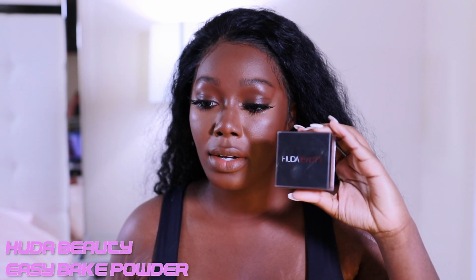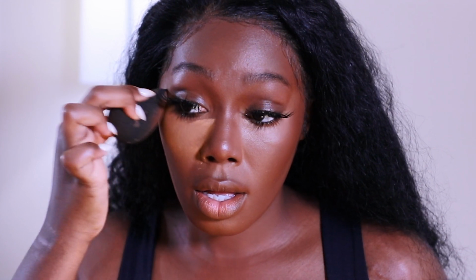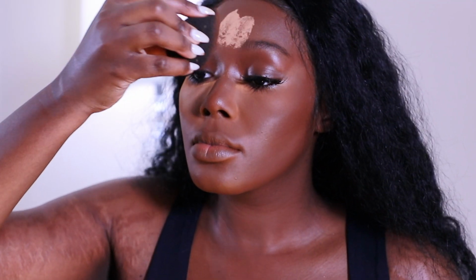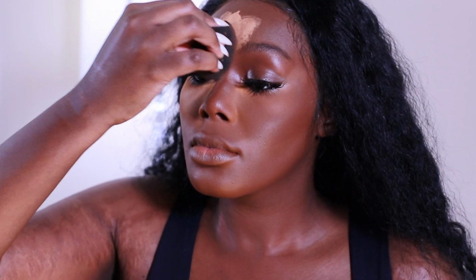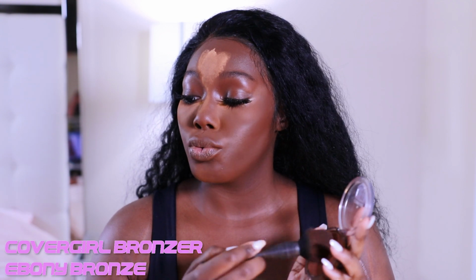I'm feeling it. So I'm gonna set my under eyes with the shade Cinnamon Bun from Huda Beauty's Easy Bake Setting Powders. Yay. Okay, Cinnamon Bun. Love this shade, this color of powder. I love it. I'm gonna use my CoverGirl bronzer in Ebony Bronze.